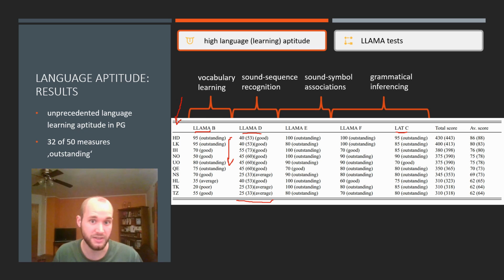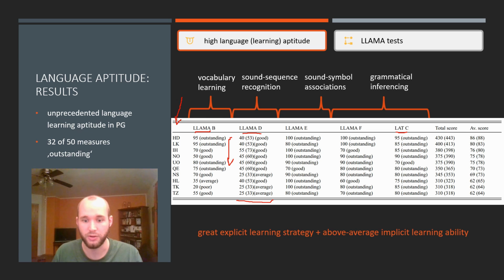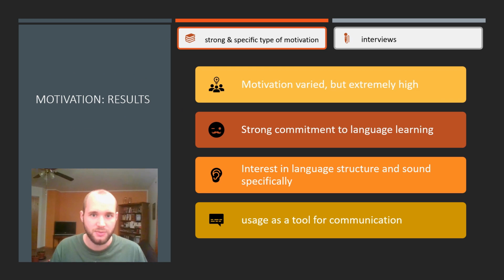And for the other subsections, you can learn with an explicit strategy because you have these 1.5 minutes to 2 minutes where you can just study the material. And from that, Hittenstam basically concluded that polyglots combine a great explicit learning strategy with an above average ability for implicit learning, as indicated on the D subsection, where the polyglots still scored above average.